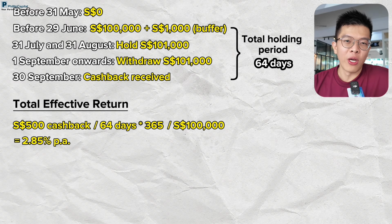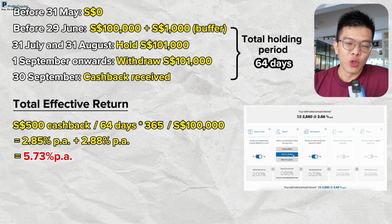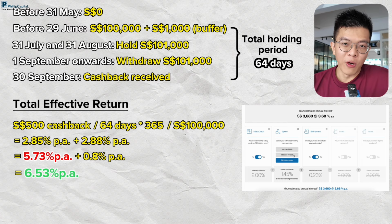So if you add this 2.85% to the Bonus Saver interest of 2.88%, you'll get a total effective return of 5.73% per annum. But that's on the $500 spending tier, right? So what if you can spend until the $2,000 spending tier? You need to add an additional 0.8%. So 5.73 plus 0.8, that will be a total of 6.53% per annum for the $2,000 spending tier.